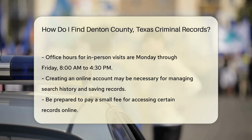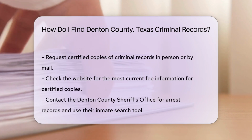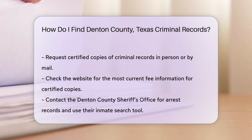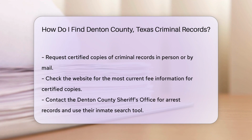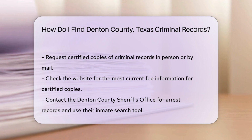For certified copies of criminal records, you must request them in person or by mail. The fee for certified copies varies, so check the website for the most current information. You can also contact the Denton County Sheriff's Office for arrest records. Their website provides an inmate search tool. This tool helps you find recent arrests and jail records.